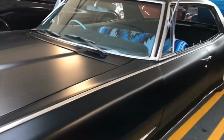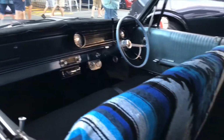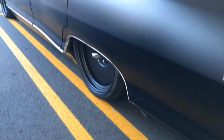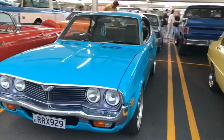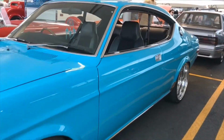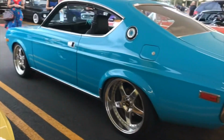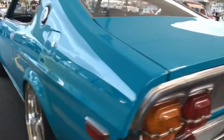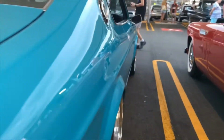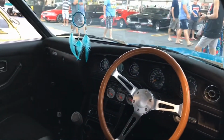Absolutely beautiful Pontiac Parisienne. One of the longer models they've ever made. Not too sure of the year on this one. One for the Rotary boys right here. I don't know if I call it an RX4 or a 929. That is beautiful, absolutely beautiful. The colour is probably really hard to see on camera, but it's sea blue. I think that is probably the best colour to call it. This is absolutely stunning. Props to the owner on the work to this car. Lovely.